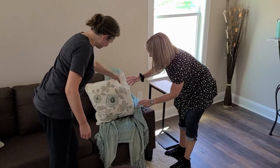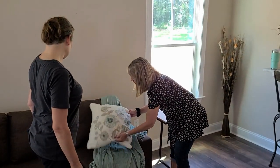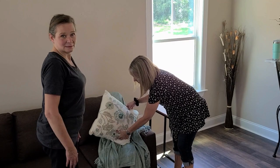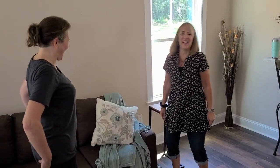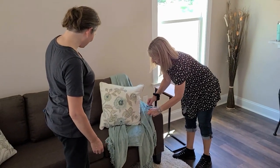And yes, there is technology out there that will allow you to virtually stage a home, and that's great. But for me personally, I want to walk into the house and I want to see that furniture. We have spent a lot of money on furniture.